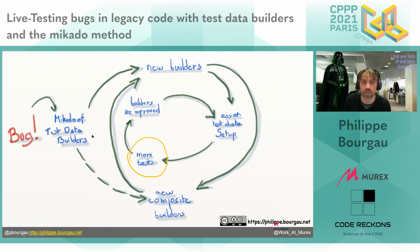virtuous circle here. But that's not only that, is that because as you're adding builders, people will start to add new composite builders, and you will add composite builders as well, meaning, for example, the novel test builder was using the author test builder, which means that you'll create even more builders which will make in turn the code even more testable. So we're always improving the situation in that.